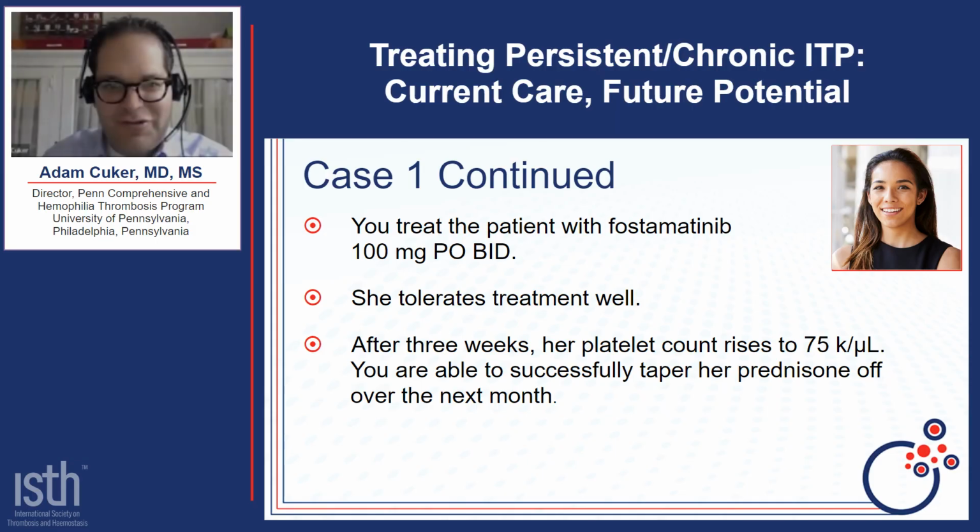Thanks, Cindy. So just to put a bow on this case, you do end up treating the patient with Fostamatinib, 100 milligrams twice daily. She tolerates the treatment well, and after 3 weeks, her platelet count rises to 75, and you are able to successfully taper her prednisone off over the next month. A happy ending.